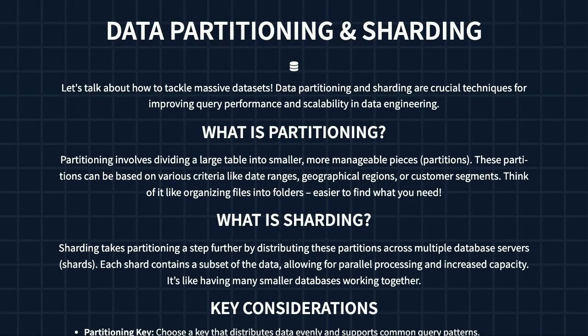Okay, so let's talk about how we deal with really big data sets. We're going to dive into partitioning and sharding. These are like the secret weapons for making your databases run smoothly when they get huge. Partitioning is essentially breaking up a large table into smaller, more organized chunks, much like folders on your computer. Sharding takes it a step further by spreading those chunks across multiple servers, so you can process data in parallel and handle even bigger volumes.